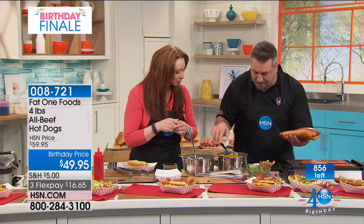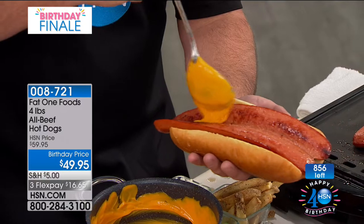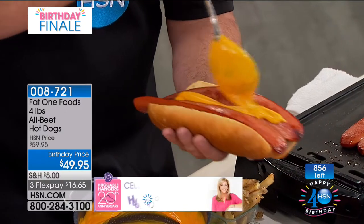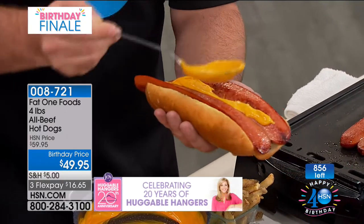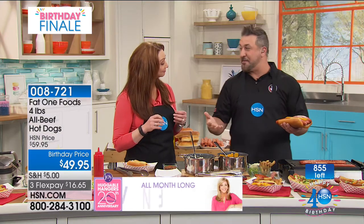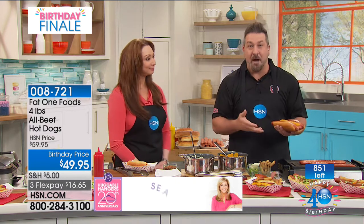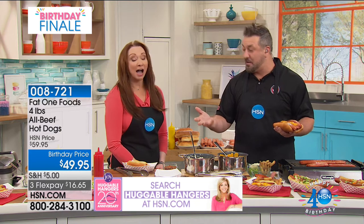Then I do this, then I put a little bit of the sauce on there, just a little bit, though. I don't want to go too much. So this would be the diet plate. This is the low-cal version. What we do, and that's the fun thing about having stuff at Fat Ones, we do all these different combinations. That's what's great about doing these at home. When you buy these and have them at home, you can make all the different creations that we have.